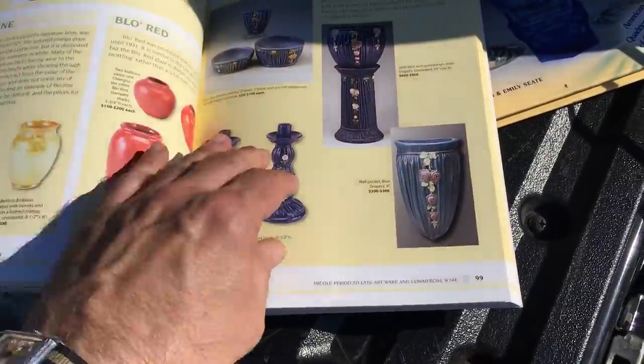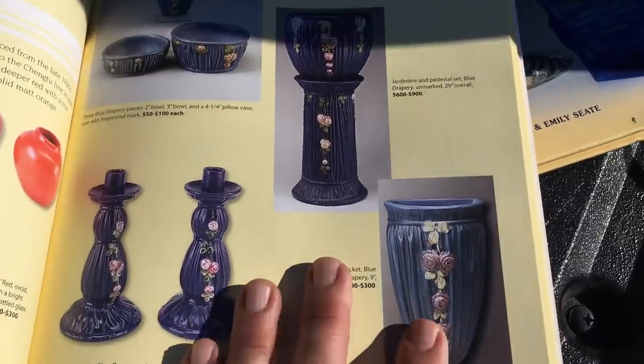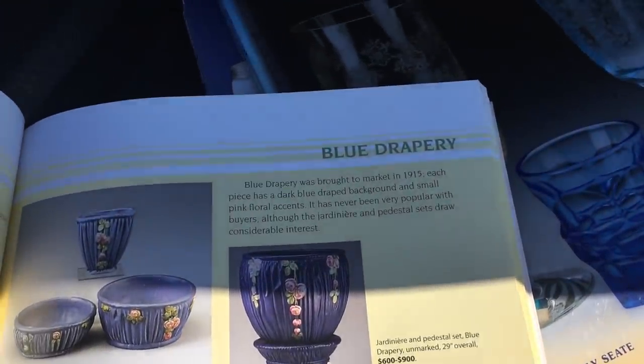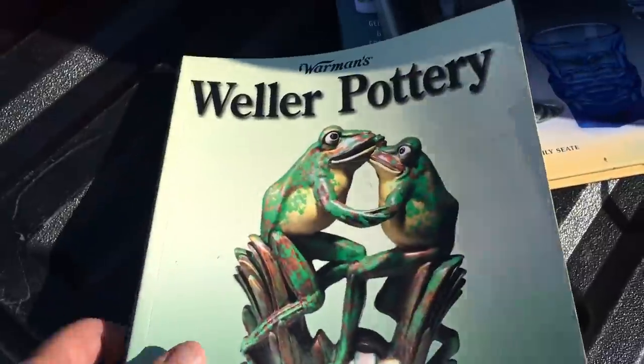Oh, this is my bad hand. There it is, blue drapery. And as you can see, it's a 19, what does it say? Oh, marketed in 1915, but it's really pretty stuff. I like that a lot.